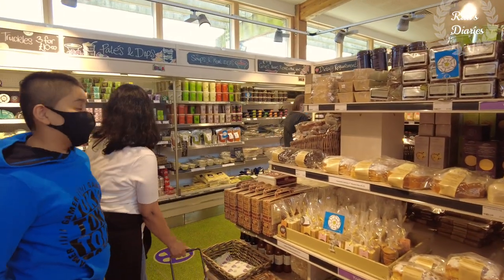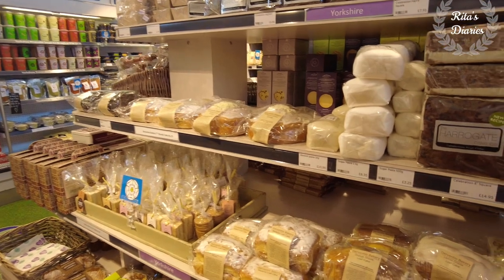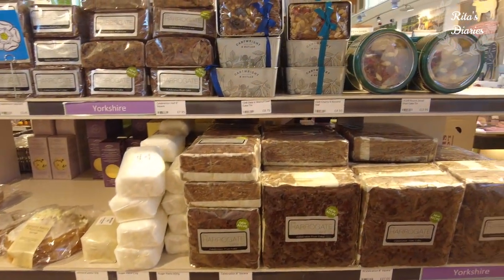Again, you get different varieties of cakes here, even the shortbreads and also cakes in different flavors. Everything is very fresh and nice.